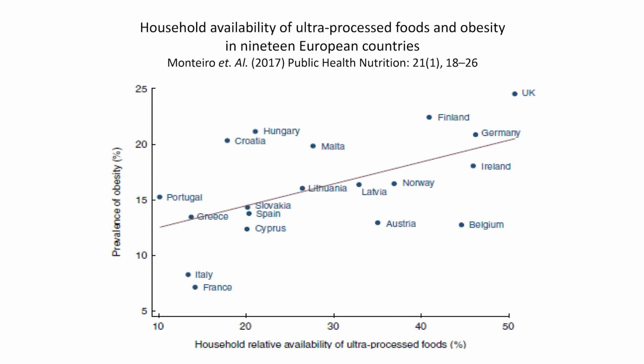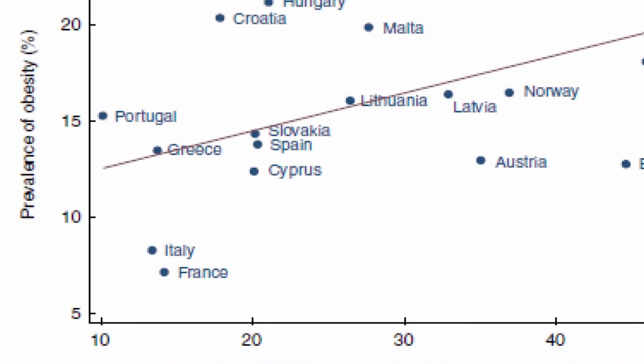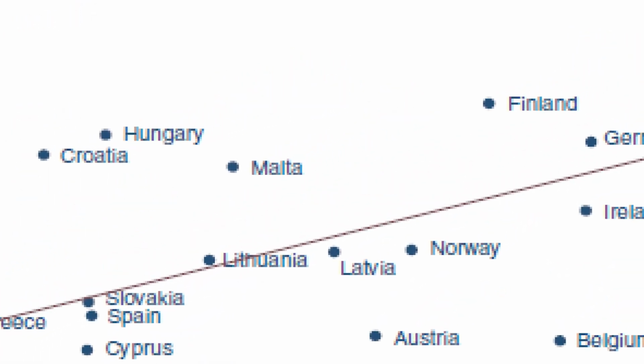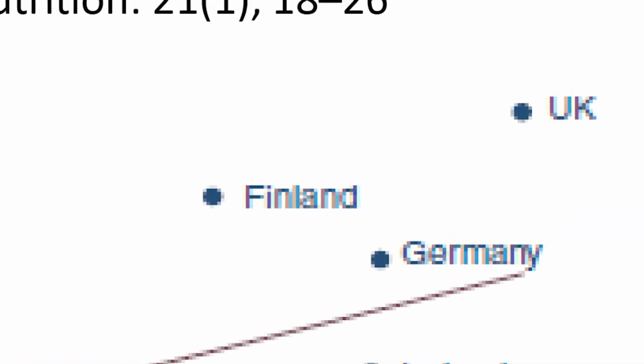This graph is taken from a study looking at the household availability of ultra-processed foods and the relationship with obesity in 19 different European countries. And what we can see there is that as there's more ultra-processed food available, the kind of food that's easy to eat in large amounts, we see increased rates of obesity. And you can see the United Kingdom is a bit of an outlier on that graph, with the highest prevalence of obesity of those countries studied, and also the highest relative availability of ultra-processed foods.